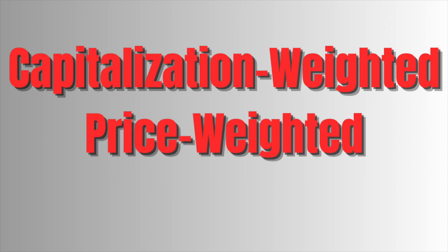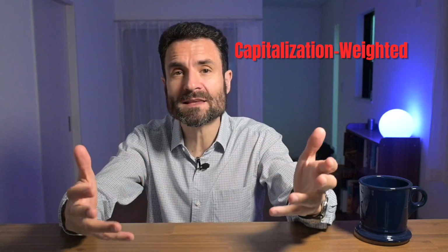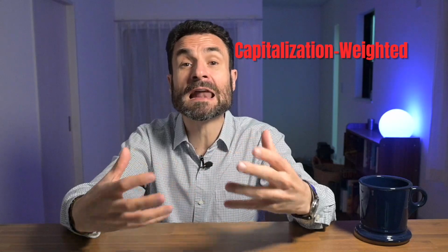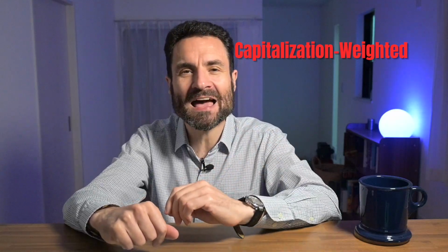And you have many indexes, but mainly three types. You have the market capitalization weighted or market cap weighted index, you have the price weighted, and the equal weighted. We're going to go through them very quickly before we dive into the Nikkei and the TOPIX. Capitalization weighted indexes, or market cap indexes, basically give more weight to securities that have the largest market capitalization or market value, and they are usually used more frequently by asset managers.